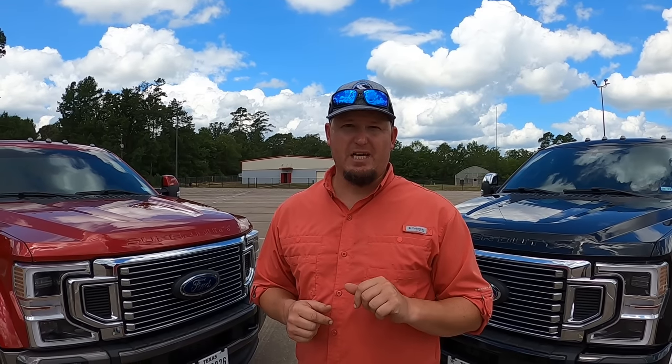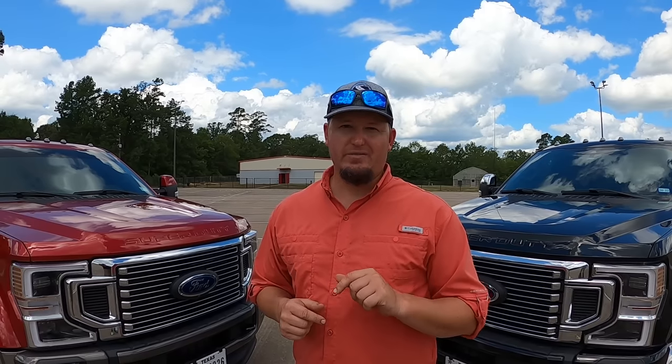So before we get started with both of these trucks, some of you may not like some of the things I'm about to say about either one of these trucks, and I would love to have a conversation with all of you guys in the comments. But wait till the end of the video. My opinion on both these trucks might surprise you.